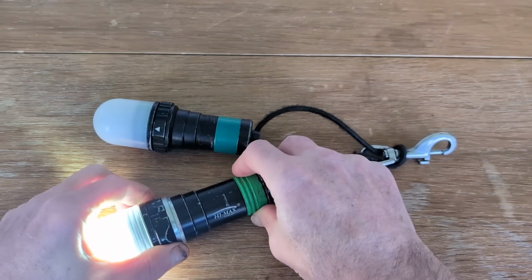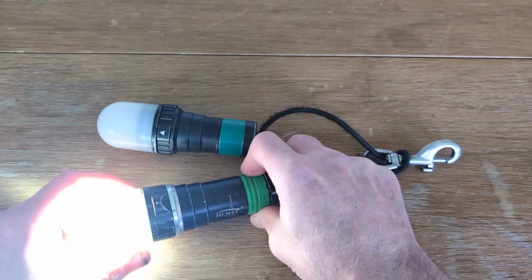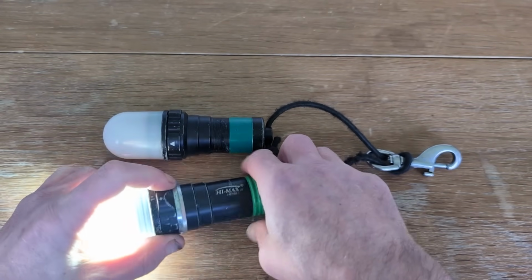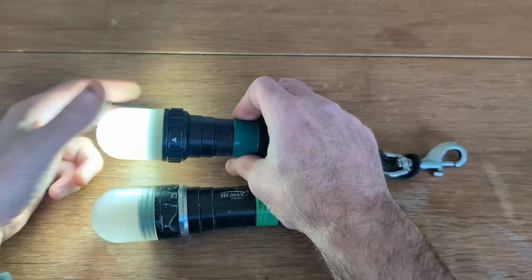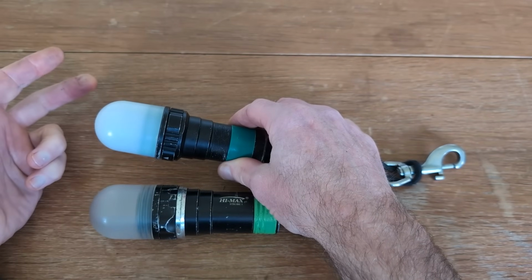The Hymax one just goes one way. First of all, there's a constant beam, which I never use, and then there's a flash. The Shark one is a bit different. One way is the constant beam and the other way is the flashing light. If I'm honest, I prefer the Hymax one just because the flash is a bit more frequent, which I think is useful.